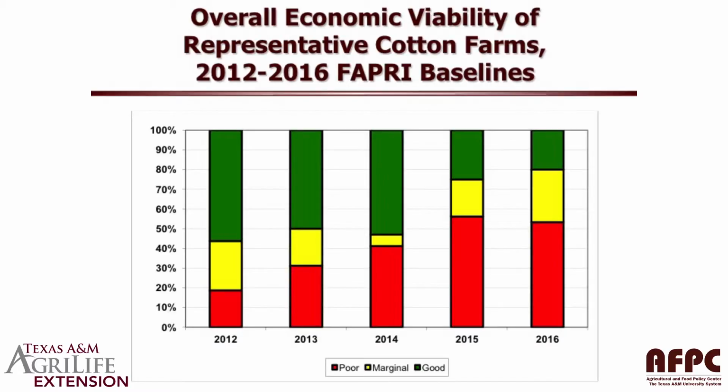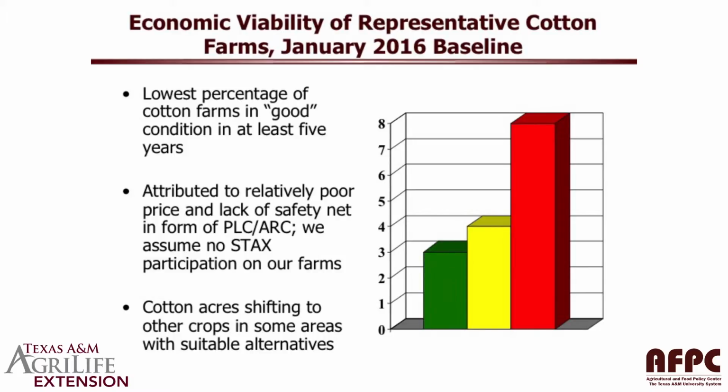Today we've got about the same amount of red in our baseline projection for 2016 through 2020, but now we've got more farms that used to be green in the marginal category. So this is the lowest percentage of farms in the good category in the last 5 baseline projections that we've had. The real reason for this is there's just no safety net there for low prices of cotton. The analysis we've done for this baseline showed that STAX wasn't really going to be a benefit to these farmers, and so we did not include it as an option. What we've seen in our cotton farms, where they were able to shift to another crop using their generic base acres from cotton, they've done that.